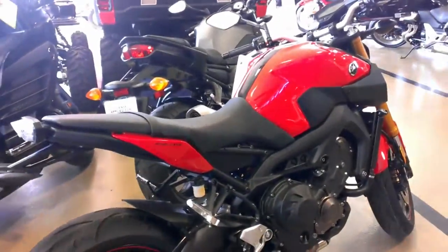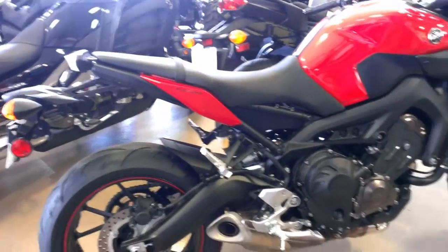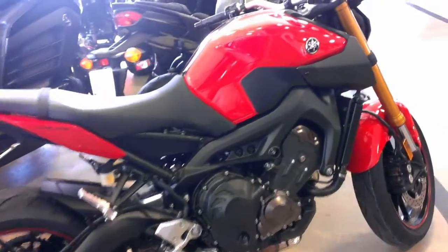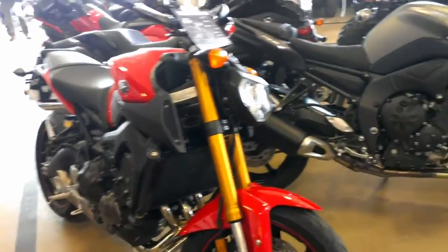With that aluminum frame, so there's no frame underneath. This is all it right here. That's a nice bike.